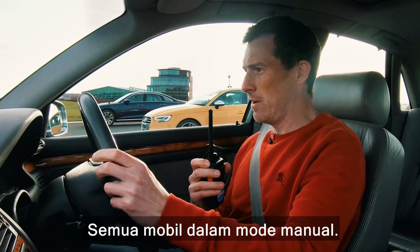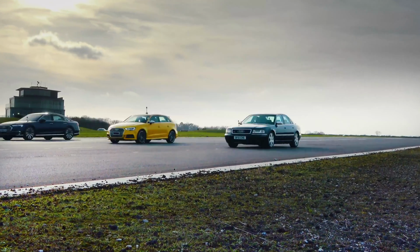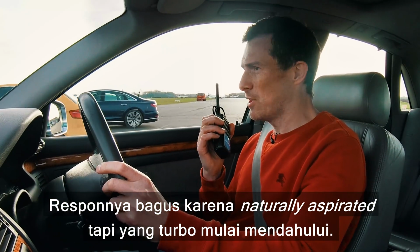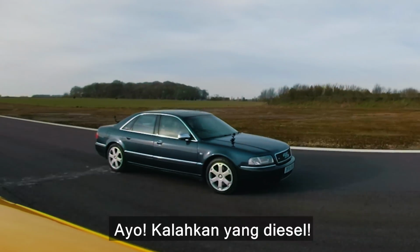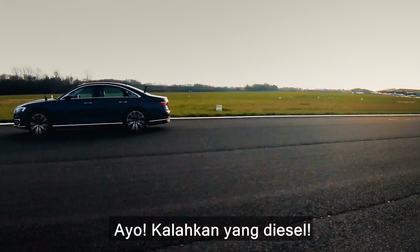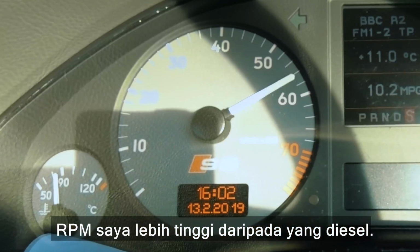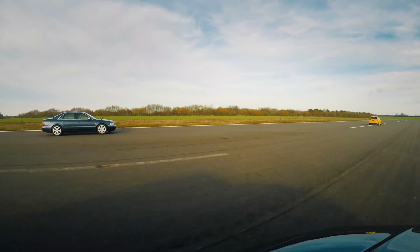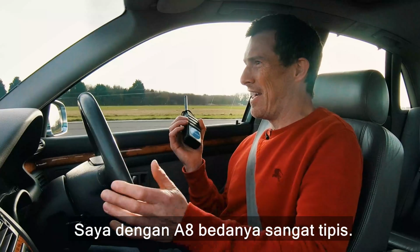All cars are locked in manual mode. I'm going to call it in. 3, 2, 1, go! Oh, this picks up good because it's naturally aspirated, but the turbocharged car is now going. Come on, beat the diesel. I've got more revs than the diesel. Rev it right out to 7,000. That's enough of that. Oh, it's so close between me and the A8.